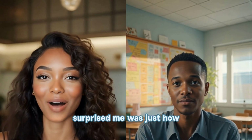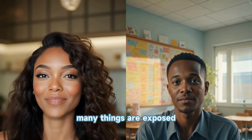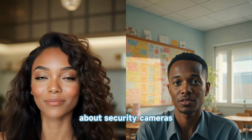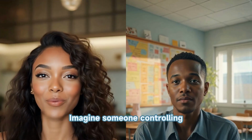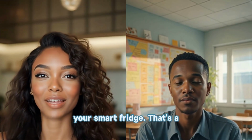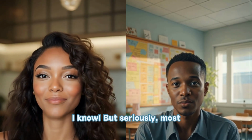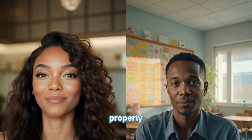But what really surprised me was just how many things are exposed. Yeah, and not just computers. We're talking about security cameras, traffic lights, even refrigerators. Imagine someone controlling your smart fridge. That's a weird brand of horror. I know. But seriously, most people don't realize how vulnerable their devices can be if they're not protected properly.